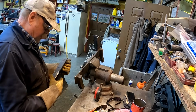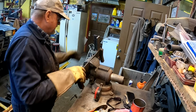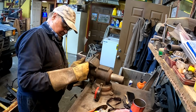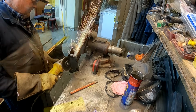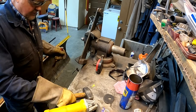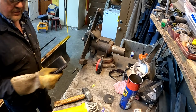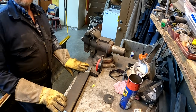Well, that wasn't too bad. Didn't take a terribly long time. Went through one disc. Not bad. Okay, let's do a little more cutting. Almost. There we go. Driving it on the wrong side, I guess. Okay, there's that. I think I'll clean that up a little bit and get it ready to weld.